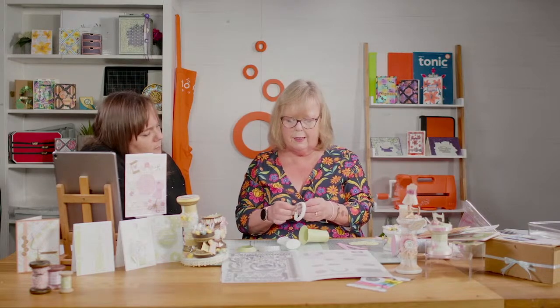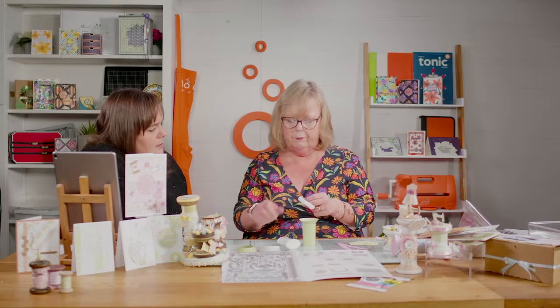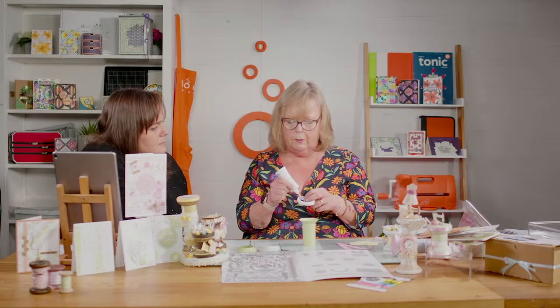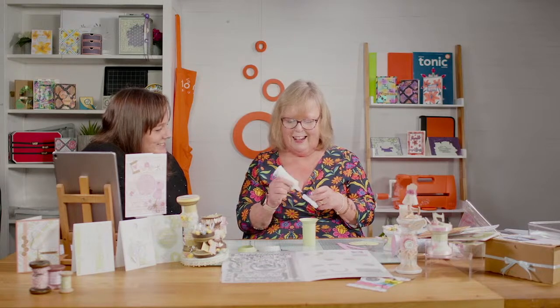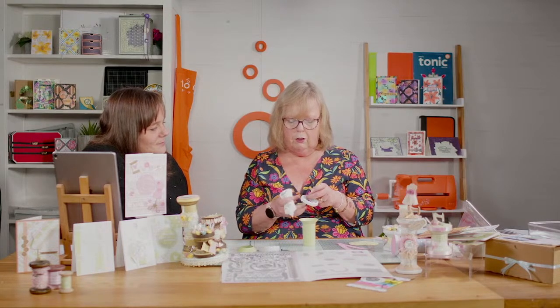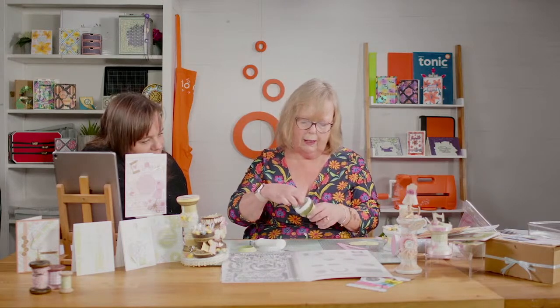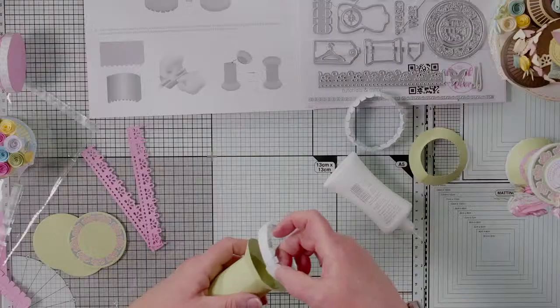My next bit now is to glue this little bit in place. So again, look where your join is. Put your glue on your tabs. Now I'm just going to do the scallops. A little bit of glue on each one. You can glue them all. There's no right and wrong in this. Make sure you know where your join is and join them together.